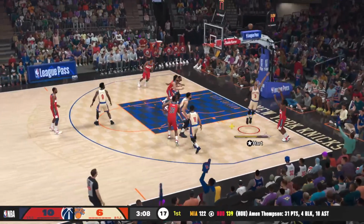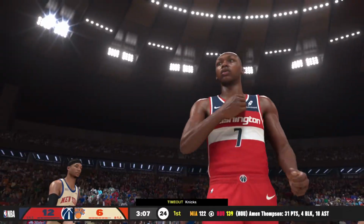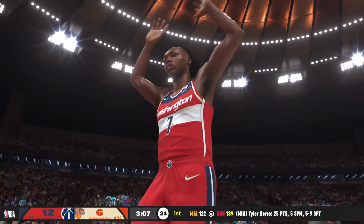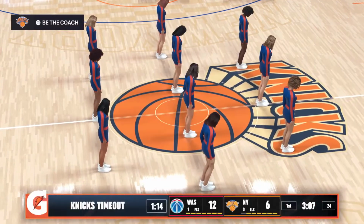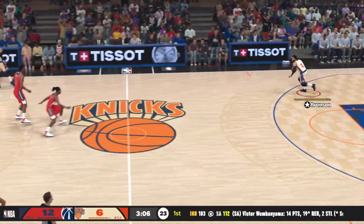Carrington in the corner. The 19-footer is on the money. And it just seems that every pass they make is leading to a score. Just great ball movement. And so Mike Brown calls a timeout. He's going to take this chance to talk to his guys. Beasley's checked in for the Knicks. Knicks trail by 6.